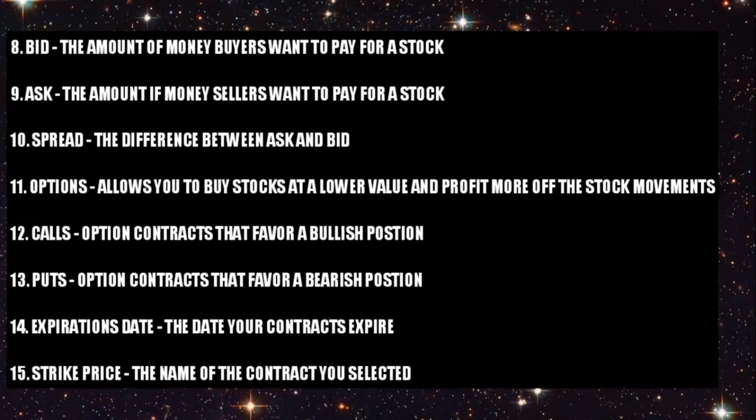So if you want to buy an option contract, you could either buy calls or puts. Buying calls means that you're taking a bullish position on the stock, meaning that as the stock increases in price, you'll gain money as the stock goes up in price. And puts means that you're taking a bearish position on the stock, right?